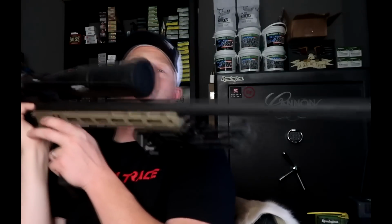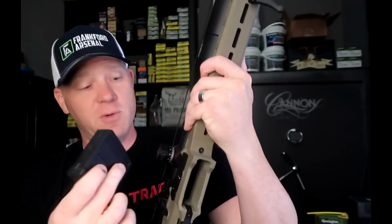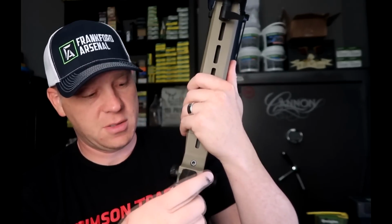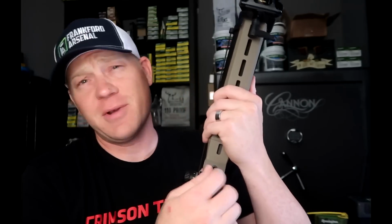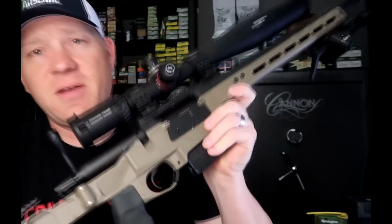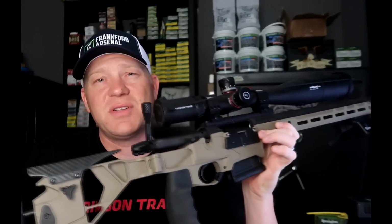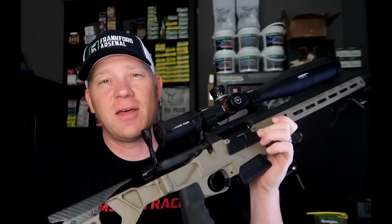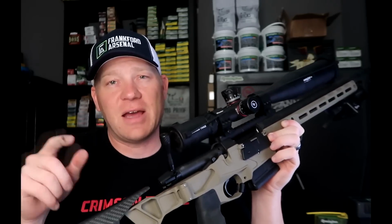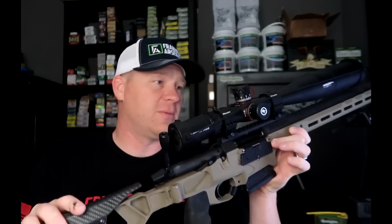So here we go. Right off the bat, oh man, it's so heavy compared to a regular one. I'm going to go ahead and put the mag in. Super, super nice. I got to say it three times. But what this is, I'm going to get back here. This is a Seekins Precision Havok Hit Rifle. H-A-V-O-K H-I-T. Seekins Precision Havok Hit Rifle.